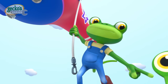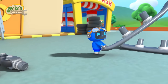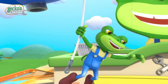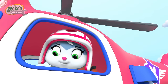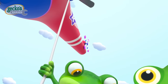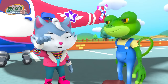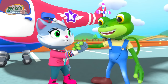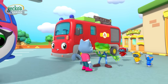Blue, grab the skids. I have an idea. Now, Blue. Another happy landing. Thanks for the help, Gecko. No problem, Cat. All part of the service.